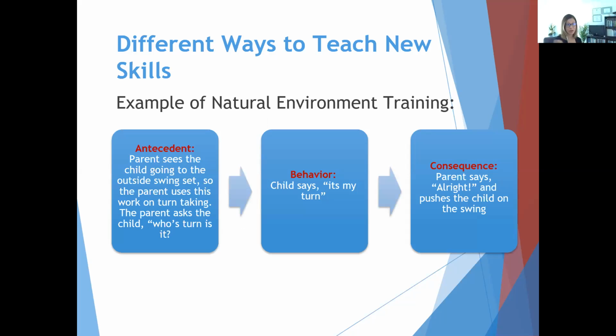Now let's take a look at an example of natural environment training. As you can see, you have the 3-term contingency. Like discrete trial training, it still involves an antecedent and a consequence. Let's take a look at this scenario. The antecedent is, let's say I'm a parent and I'm outside, drinking my lemonade on a beautiful Sunday morning, watching my child play on the playground. I see that my child is going towards the swing set, and I remember we're working on turn taking. So I immediately go over to that swing set. I didn't plan this training opportunity, but before that child gets on the swing, I provide the antecedent that gives the opportunity for training turn taking.